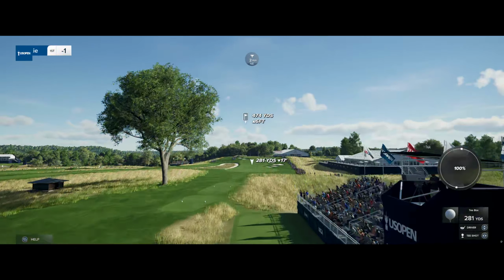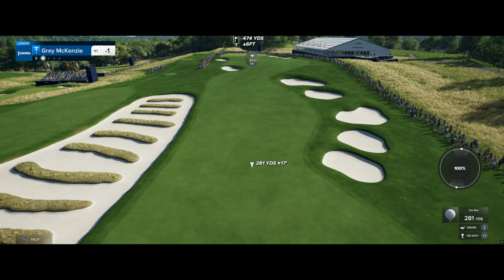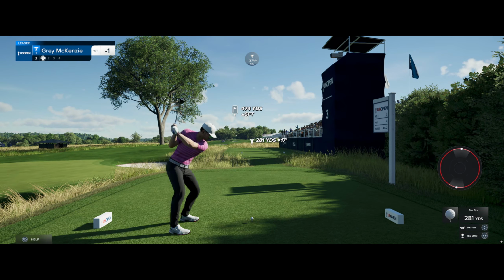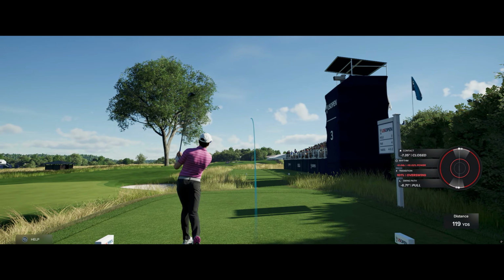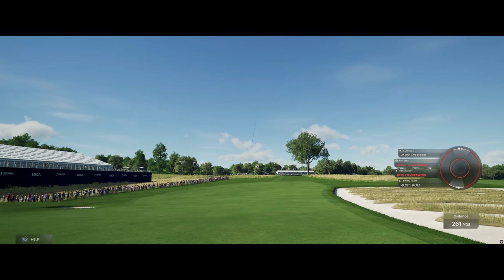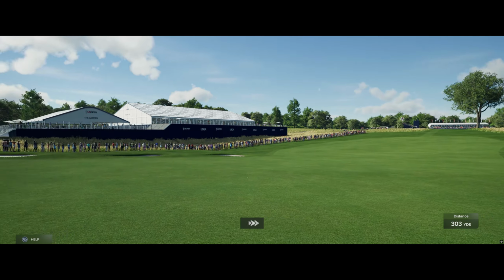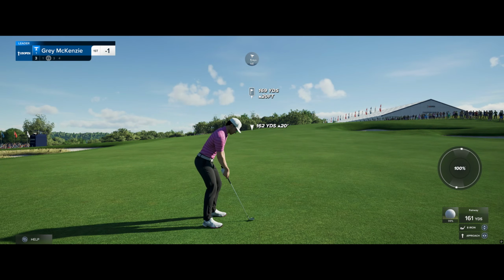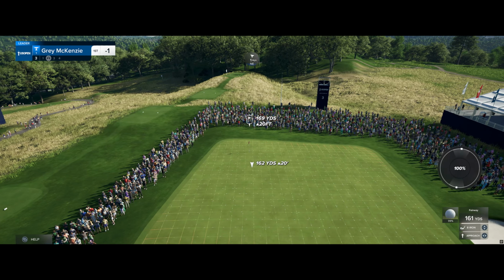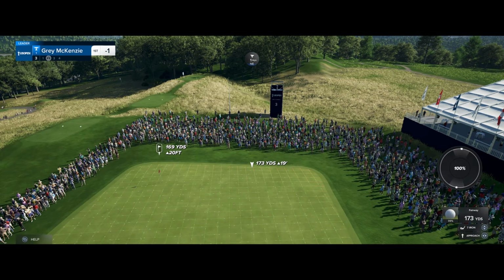The tee shot at 3. Church pews down the left-hand side, and the longer you go into the fairway, the more narrow that fairway gets. So players laying back with something other than driver. Second shot back uphill to a blind green. It's got a runoff area fronting it and a runoff area behind it, making distance control so important.